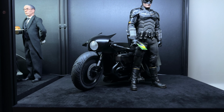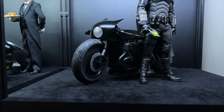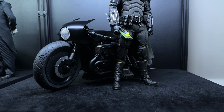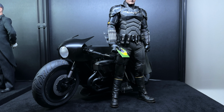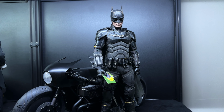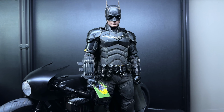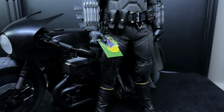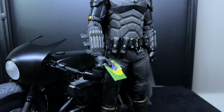The Bat Cycle, some people say, is plain. It's just a bike, but it's like a Ducati, but at the same time, I still think it has such a presence to it. It's so sleek, and it's a cool thing from the movie because we're so used to a Batmobile, but here we had the Bat Cycle, and I know this Bat Cycle was only used towards the end of the movie, but he was on a bike a lot, and that's something I remember from this Batman.